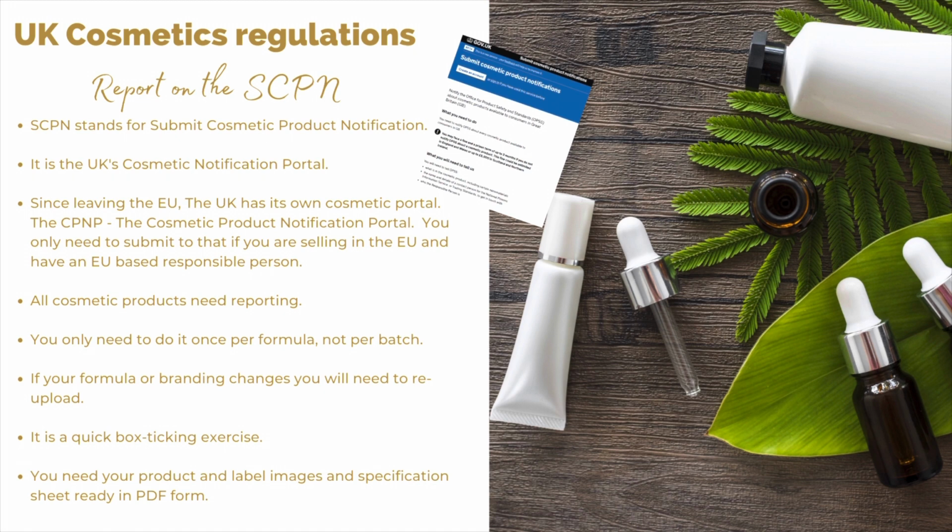All cosmetic products need reporting. You only need to do it once per formula, not per batch. If your formula or branding changes, you will need to re-upload. This is as a new cosmetic submission. It's just a quick box ticking exercise. You just select what's relevant to your product. And you will need your product label and product images, and you'll also need a specification sheet ready showing the percentage of ingredients. These can either be exact or within a range.